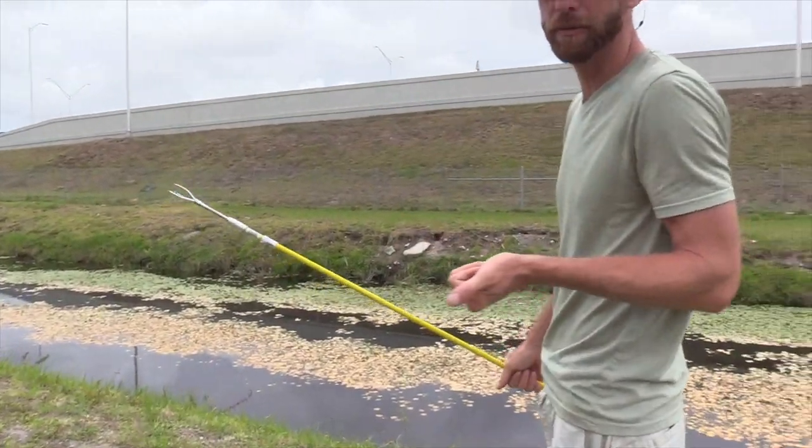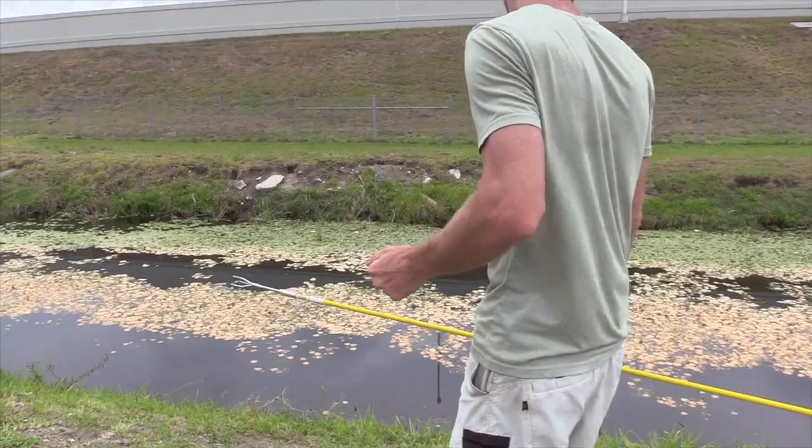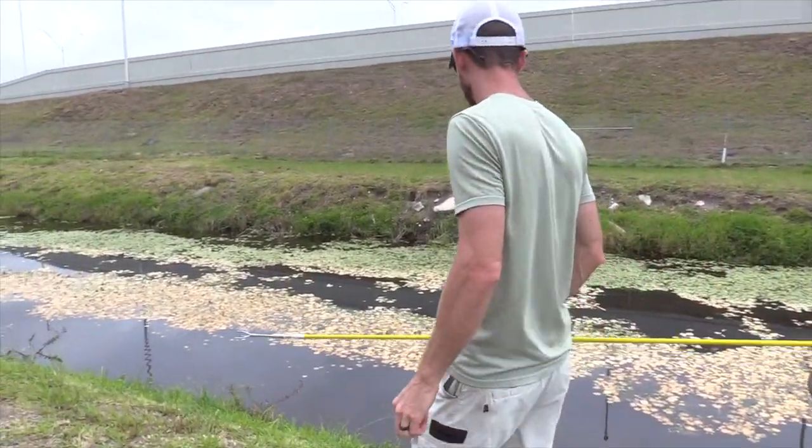You can't catch them with a hook. They don't really eat anything. I saw them somewhere right here.